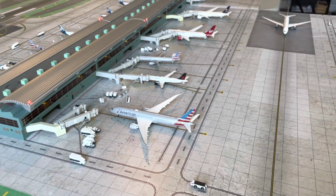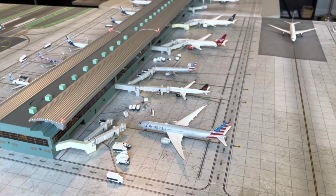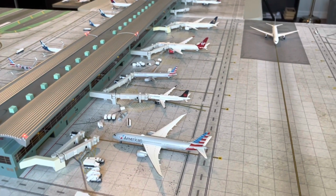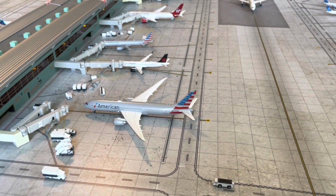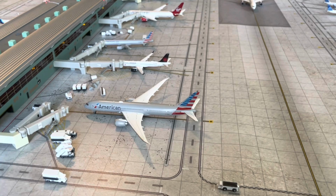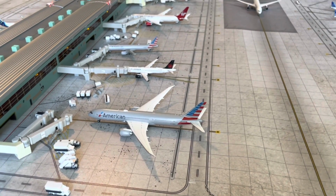And here we are back at the beginning of the terminal. So we have a couple of the wide bodies here on this side. We also have a couple that are using the narrow body configuration. So I'll start with this American 787. This is the 787-9 just pulling in from some maintenance overnight. That's going to be doing a service to Tokyo Haneda later today.